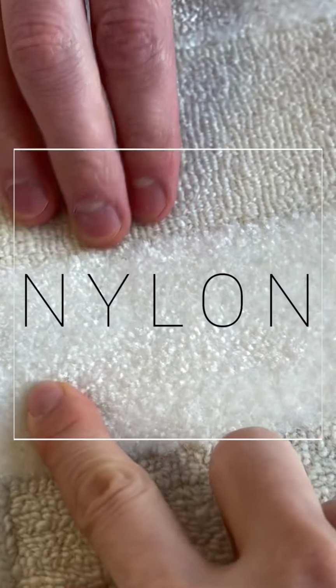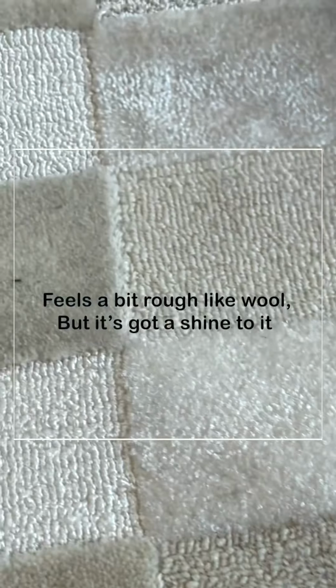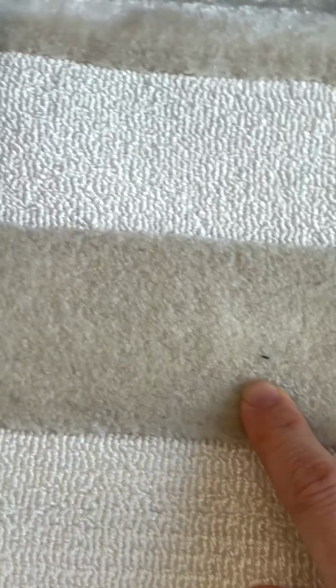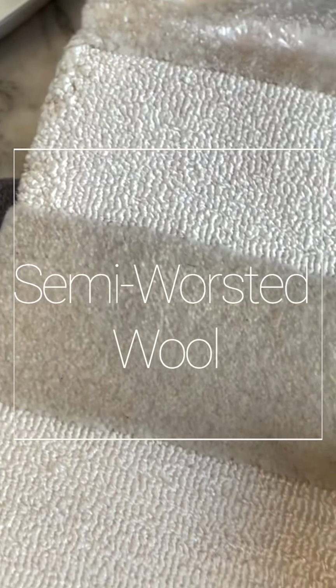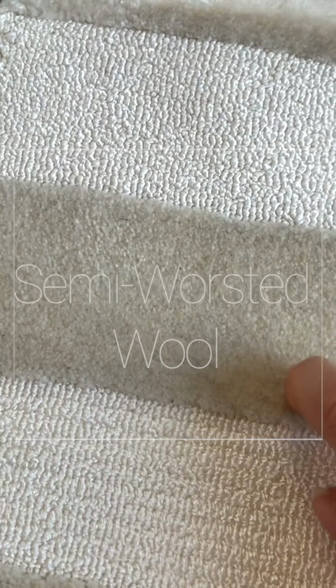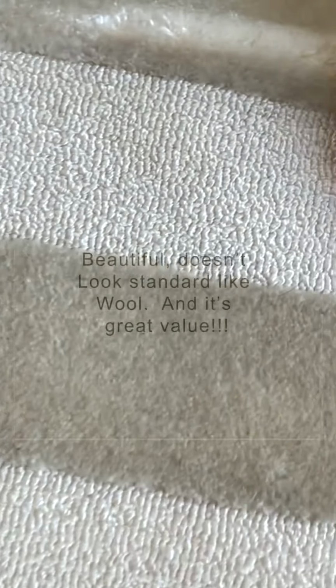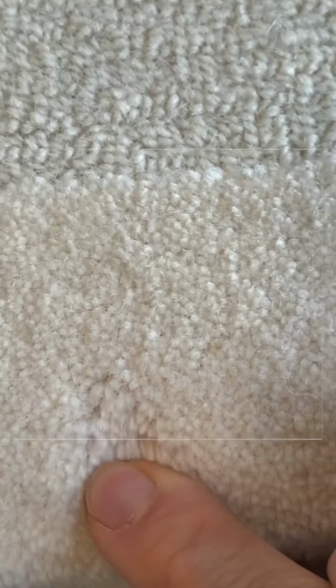We use nylon over viscose because nylon's a bit of a better product to use. It's not completely synthetic. This is semi-worsted wool, which is a finer wool, which allows us to create really great gradients and ombres, things like that. It's really quite fine. It allows us to blend the colours really seamlessly. It is a lot more fine than, let's say, this one here.